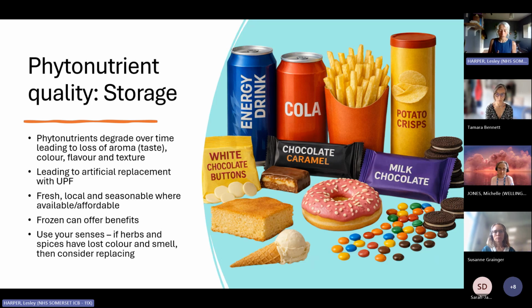The evidence is supporting that an increasing intake of ultra-processed foods and these artificial products that are in them appear to have a detrimental effect on our gut health, but also our long-term risk of chronic diseases. If we can, then fresh, local and seasonal food where available and affordable, yes, that would be the ideal. That does offer benefits, but frozen can offer benefits too.